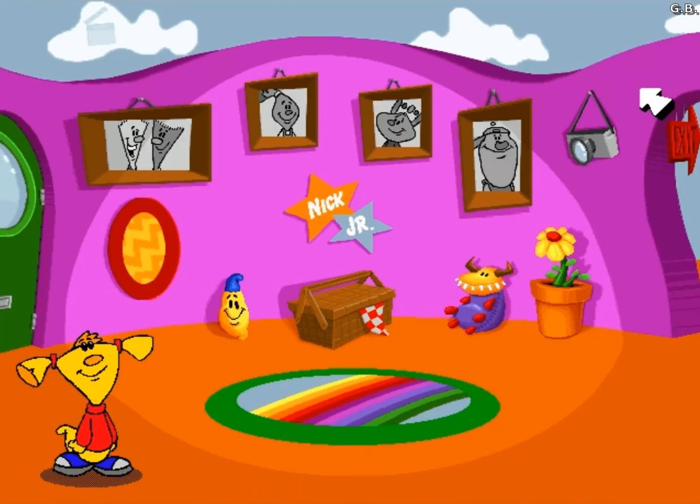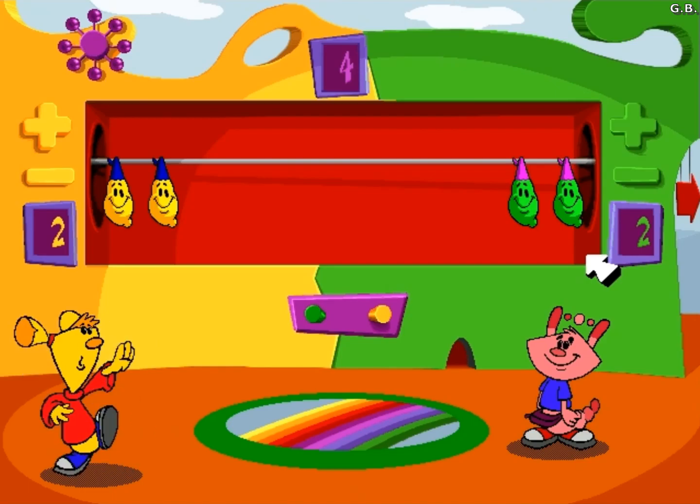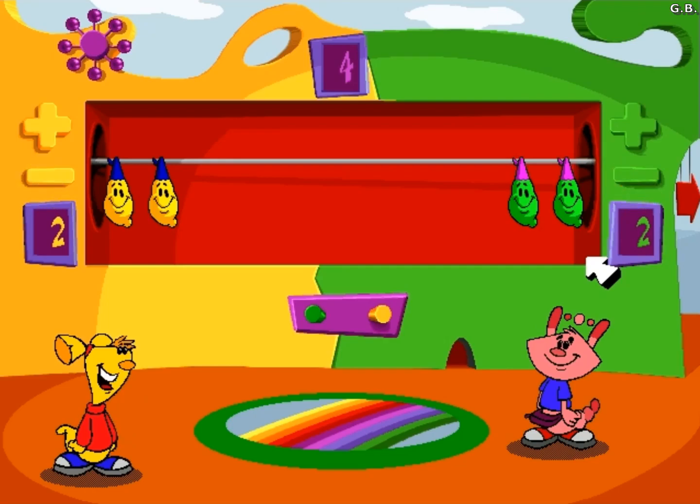Hi, buddy! To play with one of my friends, click on their picture. See ya there! Hi, Tally. We've come to play with the little beans. Count me in. Click on one. Click here to add a little bean. Click here to take away a little bean.